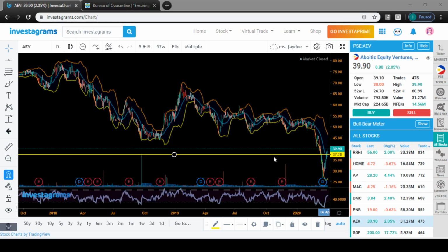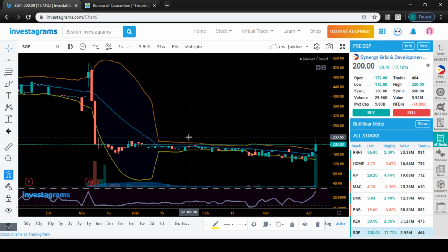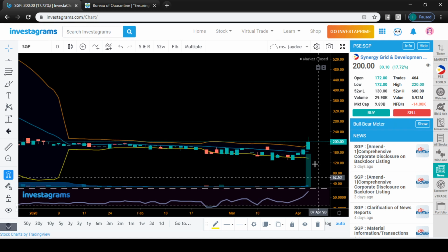Okay, SGP. Oh, I wonder why. What happened here? Do we have any news around this? What's the news here? Backdoor listing. Then a sudden spike in volume. Maybe you can check this out, guys, because there's a sudden spike in volume triggering the upper Bollinger Band. That means we might have some more movements to the upside. Okay?